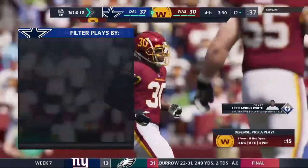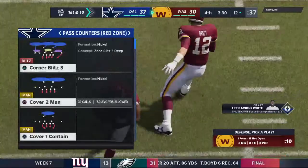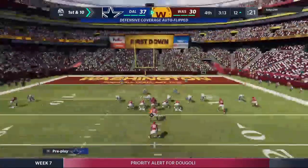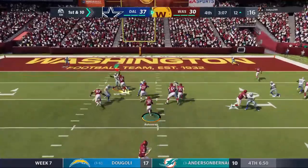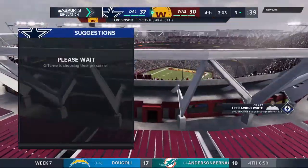This has been an up and down, back and forth type of a game, hasn't it? Maybe this long drive takes a little bit of the wind out of their sails, kind of settles things down a little bit. From down at the 12, it's 1st and 10. They'll run here with Robinson. He'll get this down inside the 10 for a pickup of about 3.